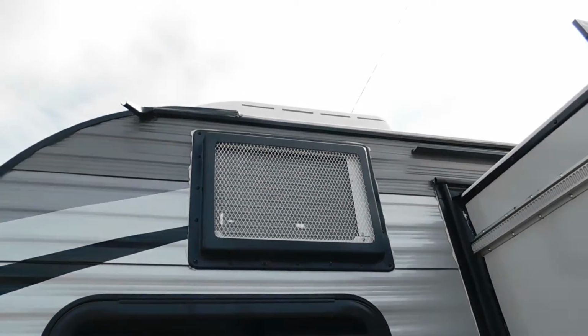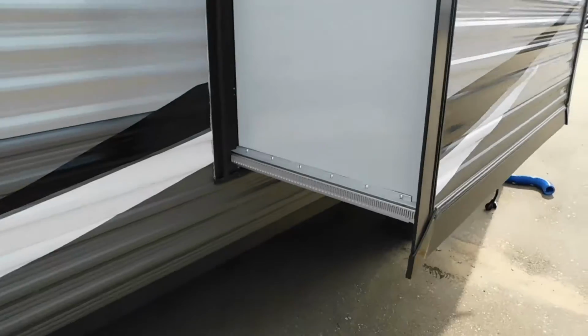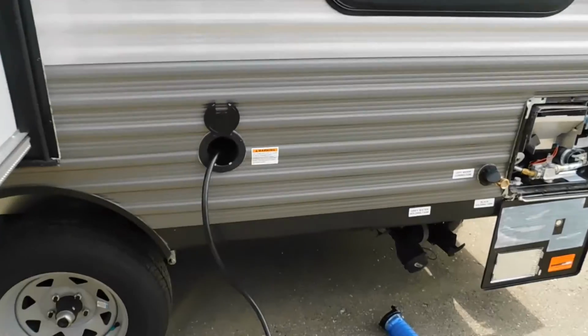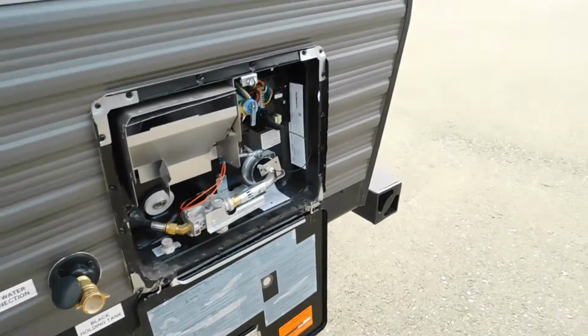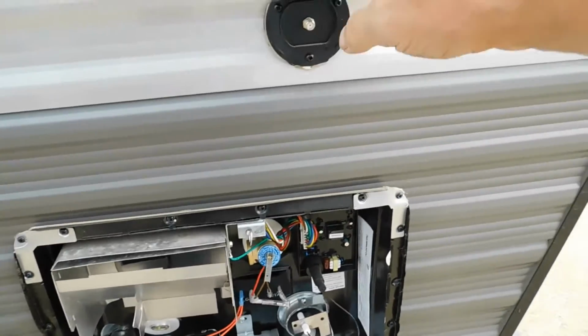Here's the back of your AC unit. Do you have your slide here? These are called wipers. You want these to stay flexible, so I recommend they do have what they call wiper fluid in our store. Put some of that on them. Again, your power, your gray and black holding tanks, conveniently all in one area. Your hot water heater and your cable and satellite hookup. So just about everything you need to hook up is right here at the back of the unit.